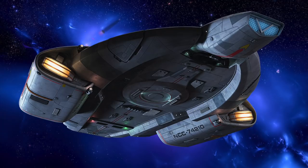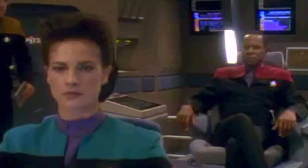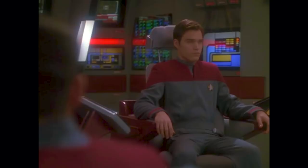The bridge is where we're going to find the most differences from the USS Defiant. When you look here along Defiant's walls, you'll see pale blue colored padding. On Valiant, this color is swapped out for red. You can see it along the wall, then the trim on the top of the ops console. And the captain's chair's metal structure is also red, whereas it's gray on Defiant.